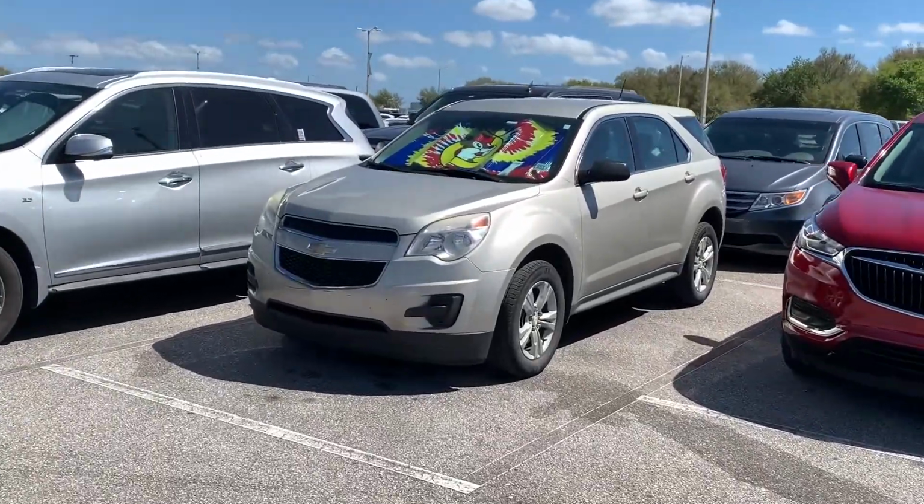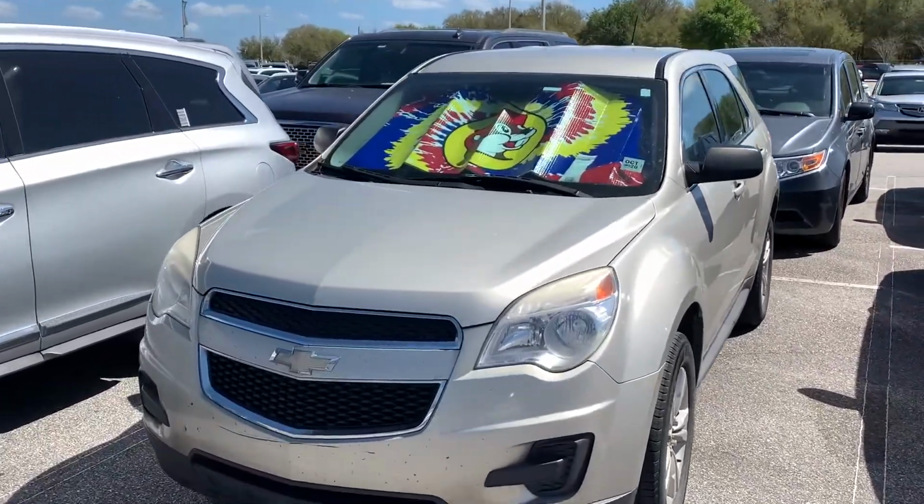I don't need covered parking when I've got my Buc-ee's sunshade. Stuck in traffic, so here's a little bit of a rant. The left lane is for passing. It is not for a leisurely Sunday stroll. Rant over. Thank you for coming to my talk.